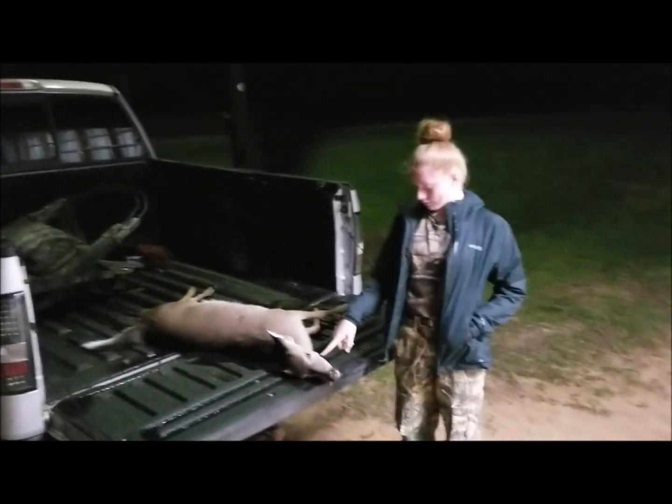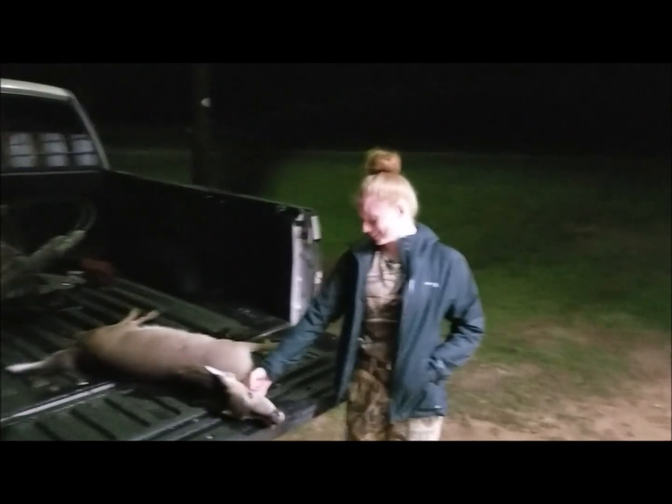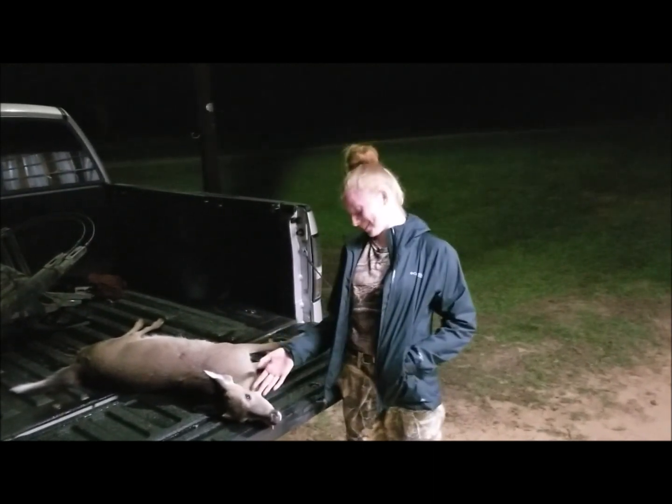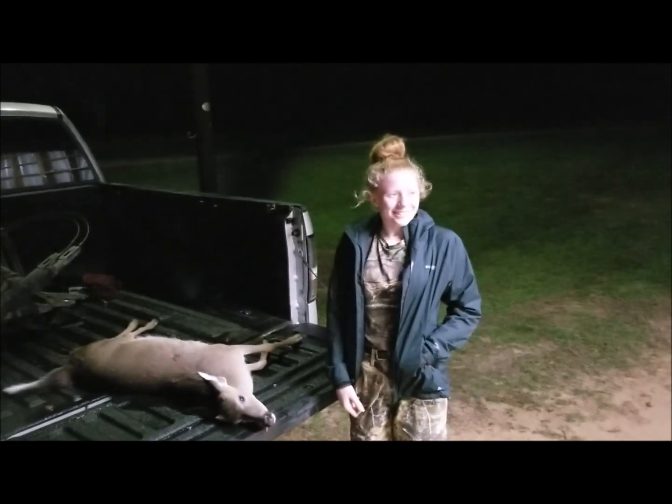Well, she got her first deer. We're walking out here to it. I had to shut the camera off. So, how do you feel? What do you think about it? I don't know. Like, why y'all got all these cameras out? It's your first deer.